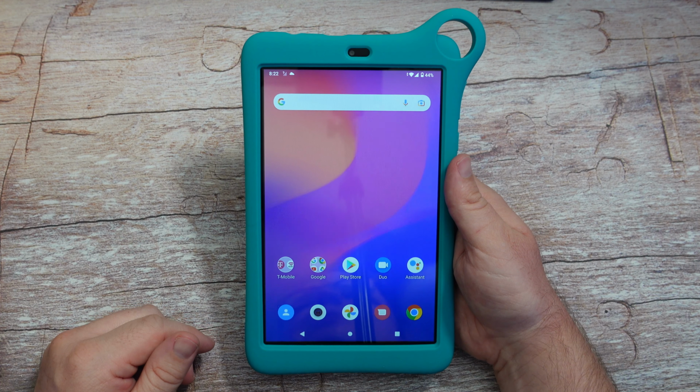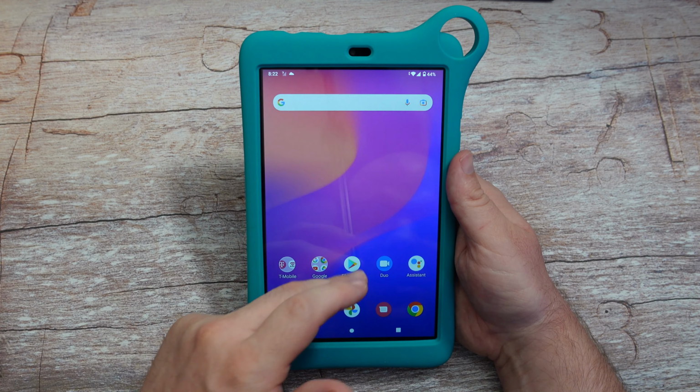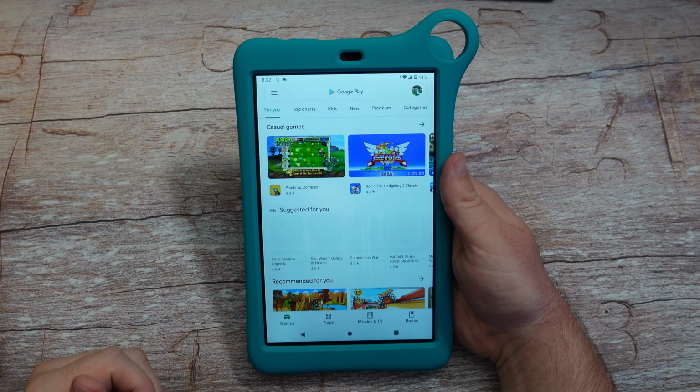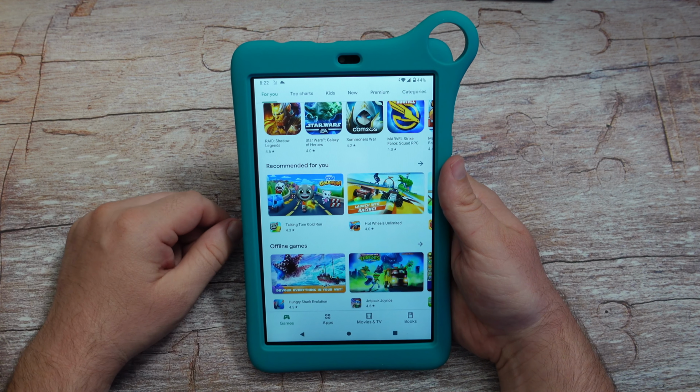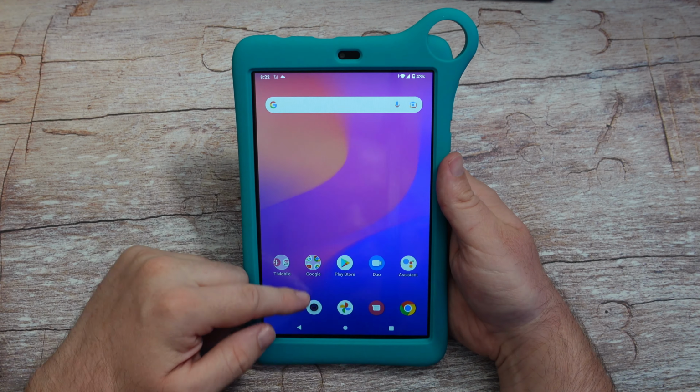Has Android 10. I'd like to see something a little newer in terms of Android, but it still can download all the apps that you want. Has full access to the Google Play Store, and you can get games and apps and whatever you want. Watch movies and stuff on here.